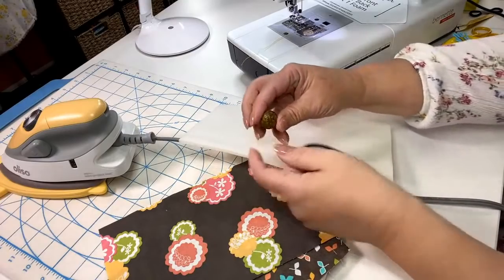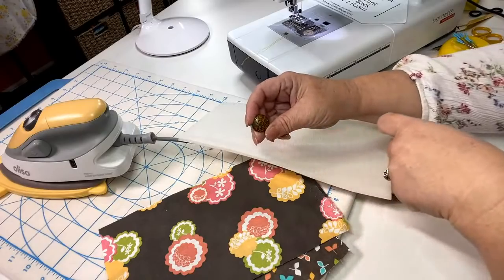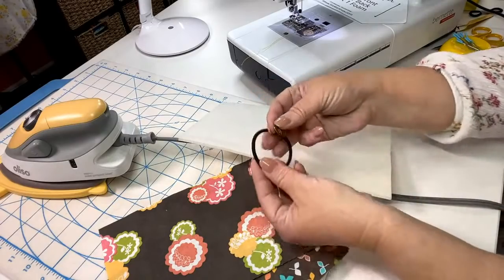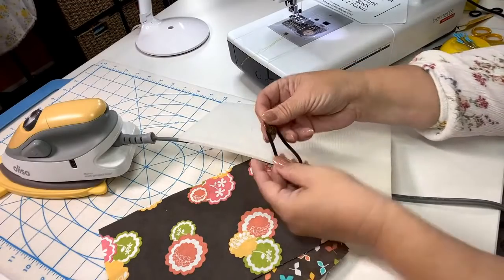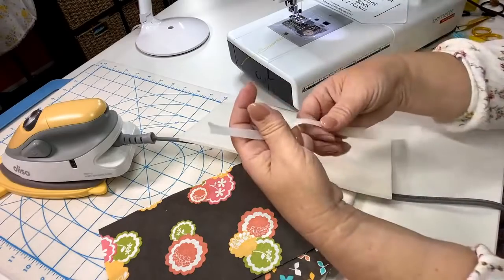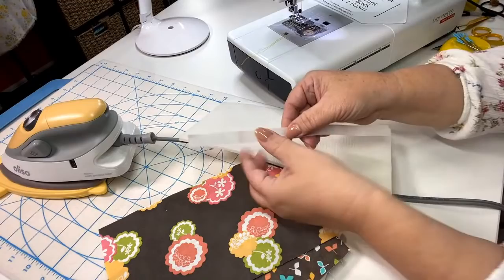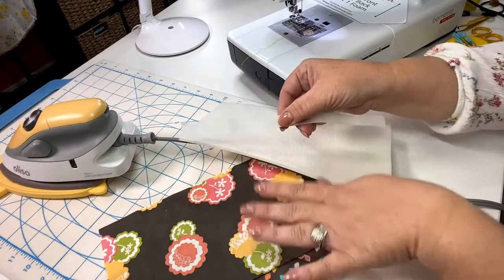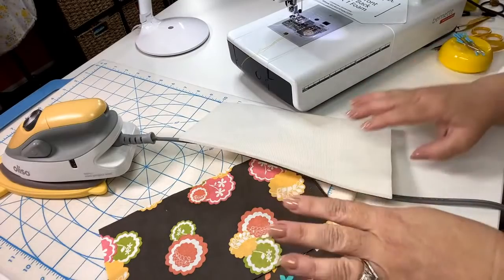And then the last thing you'll need is a shank button. The one I used is about 5/8 inch, but it could be probably up to an inch, but no smaller than maybe a half inch. So that's the other thing you'll need. And the last would be a piece of paper bag fusible web. This is what's going to hold our opening closed while we do some top stitching. So we're going to put those things aside for now.